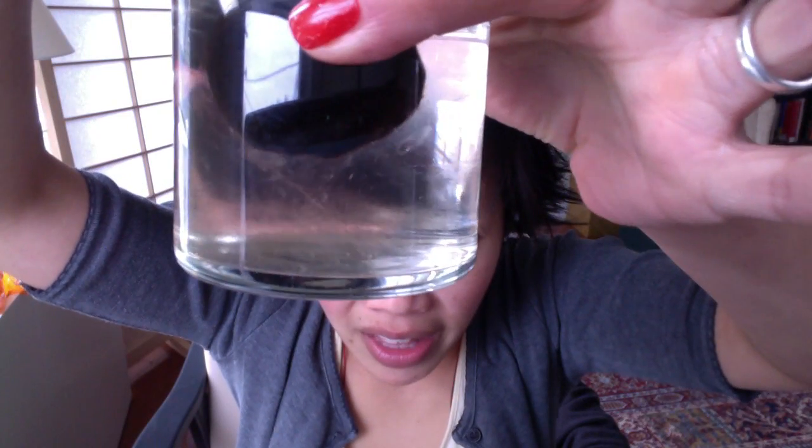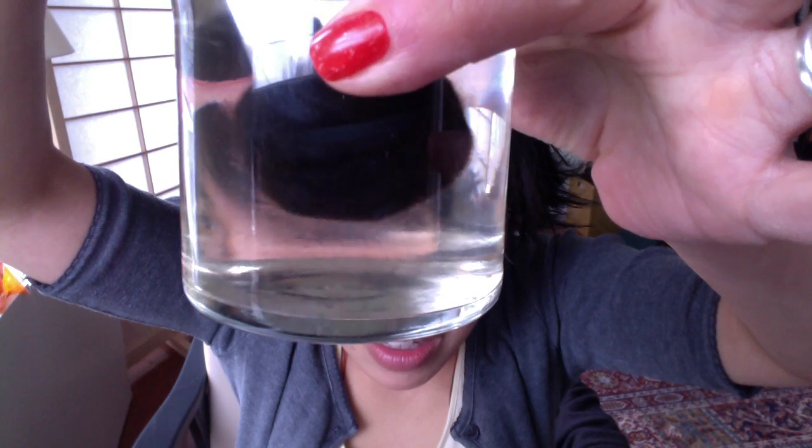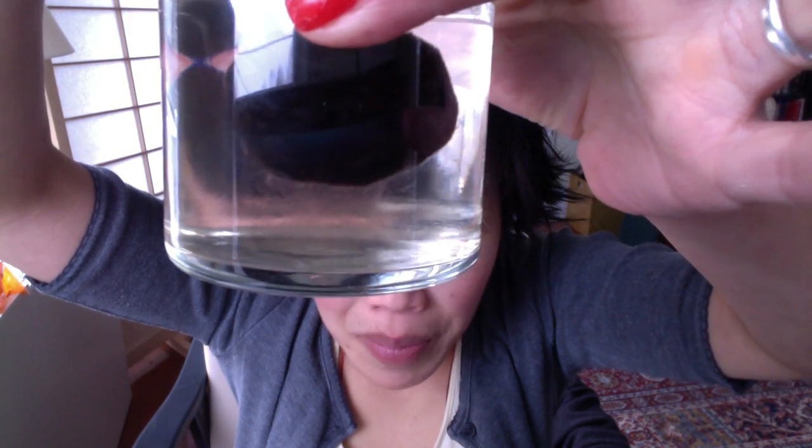So here's the walnut, dark walnut. Let's put it in some water and soak it. Look at that. Do you see the syrup dissolving? That's amazing. I love science.